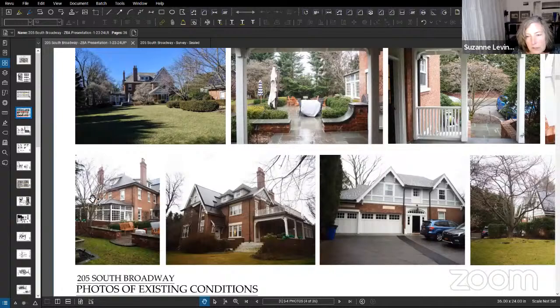And there is a second floor addition to allow the creation of a primary bedroom suite, which we'll show you in plan. I just want to note that a lot of care went into the design of that second floor addition to have a low roof line, to introduce dormers, to really just make it as quiet as possible, and of course to harmonize with the existing home.